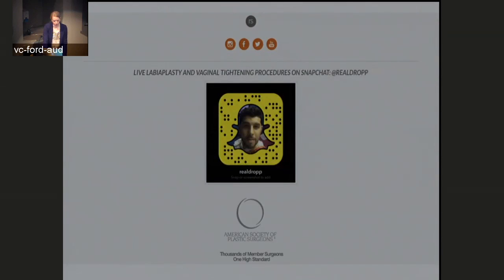On Snapchat, a video has been posted today of a Spanish-speaking woman in the stirrups, and the plastic surgeon is repeatedly inserting a vaginal probe while describing the benefits of a tighter vagina. The patient gave consent, so what's the big deal? Is this merely a matter of opinion, or is something like that always unethical or unprofessional?